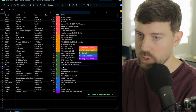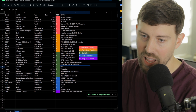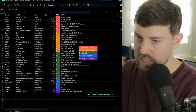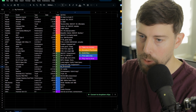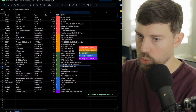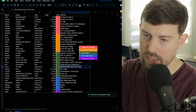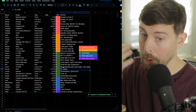Okay, so what do we say about this? It's big for its class in the luxury class. The powertrain's great. I love this Hybrid Max powertrain. Powertrain's awesome. Only 6 seats, and Grand Highlander exists. Okay, so there you have it.